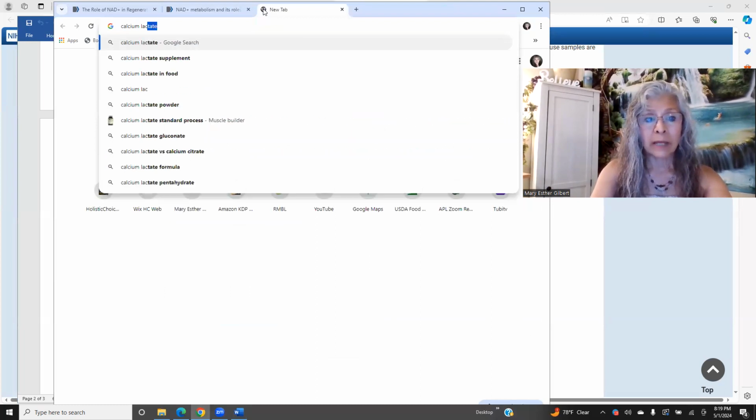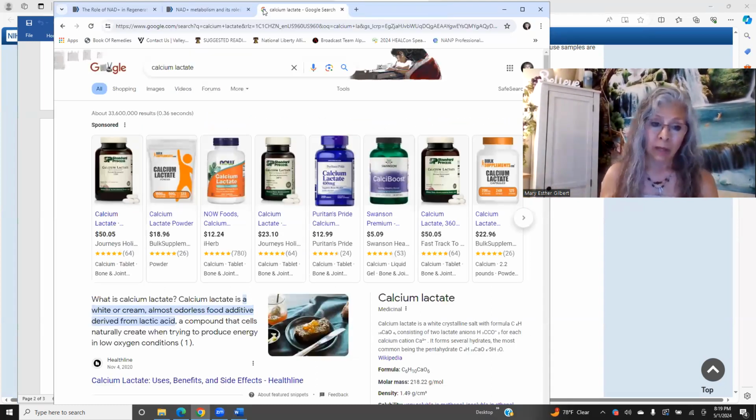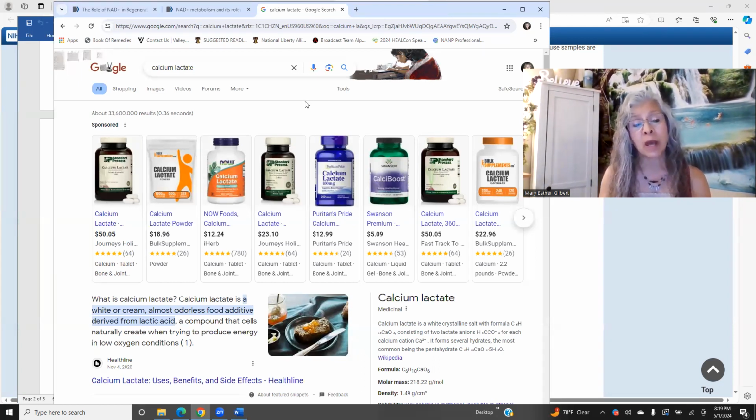Calcium lactate. So what is calcium lactate? It's a white or cream, almost odorless food additive derived from lactic acid. What's lactic acid? It's an acid that's produced in the body when there's not enough oxygen being delivered to a cell, like your muscles. If you don't exercise regularly, your body cannot utilize all that oxygen very efficiently, so it forms lactic acid. And eventually it goes away, the muscle soreness, right? The lactic acid buildup in the muscles goes away eventually.